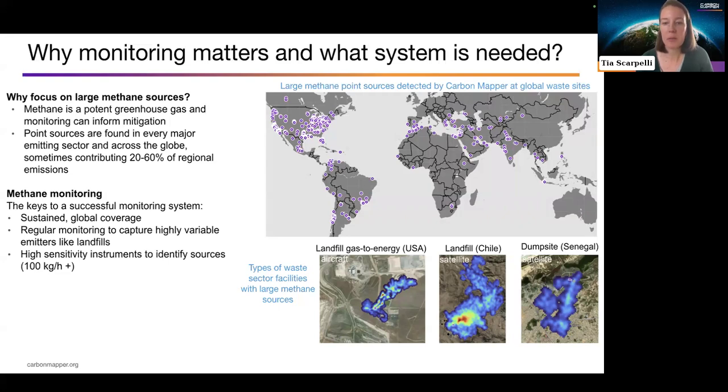And on the bottom right are some example images of methane point sources we've seen in the waste sector. This ranges from gas to energy facilities at landfills, where they're using it for beneficial use, to the landfill itself and even dump sites. That's more so outside the US.